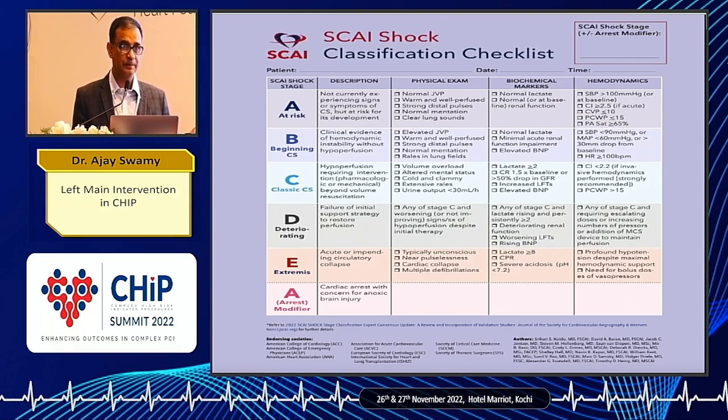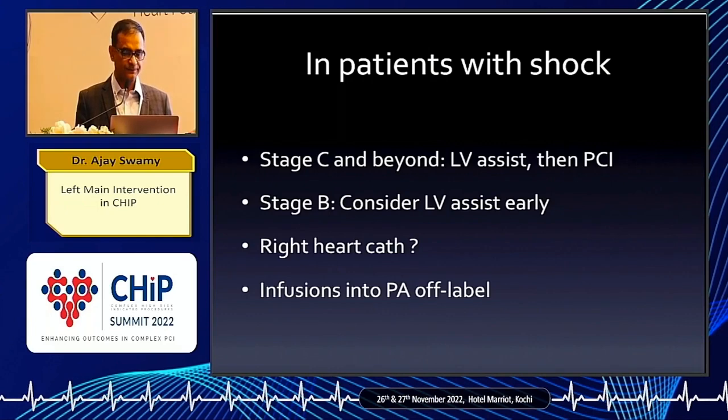Anybody with class B means you can actually go ahead with the PCI and keep the support on standby, and this is again an important concept to have. Again, I summarize: stage C and beyond, first assist the LV and then take him to the lab. Whereas stage B, consider LV assist early, but you can go ahead and take him to the lab.